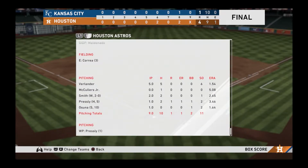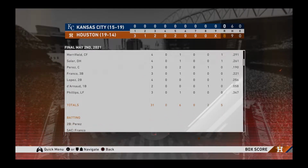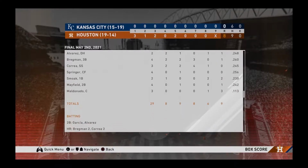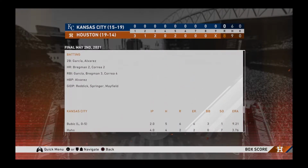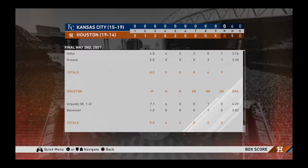And then game 3, before we get there, Verlander only had an abdominal strain, so he will be okay. Game 3, we do win 8-0. Absolutely shut out the Royals, so we sweep them here in Houston. So we round out a record of 19-14 before a 3-game trip to Baltimore. It was a dominant performance by Jose Urquidy, which you'll love to see.